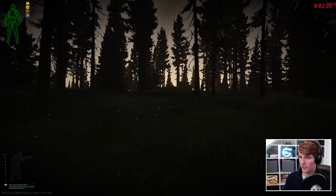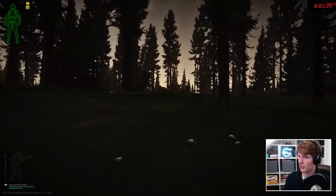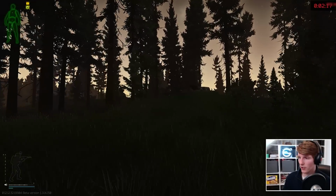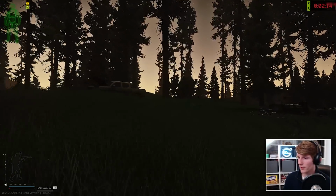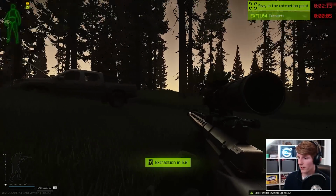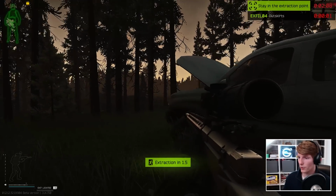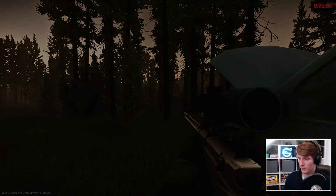Right, we're going to sprint this last bit because I think we should have enough stamina just to do this last section. I don't like approaching it from this side really. Often I'll cross over and then approach it from the other side, because even though it starts disappearing here, you're open to all this stuff. On the other side, you're kind of in foliage, you know?